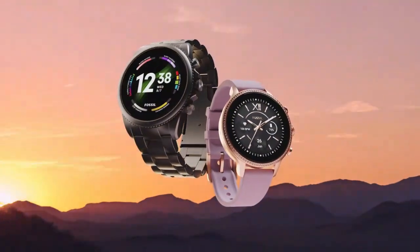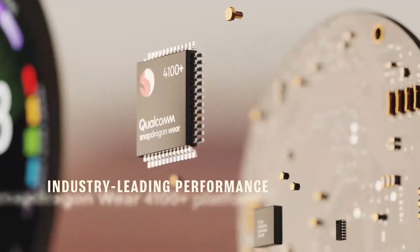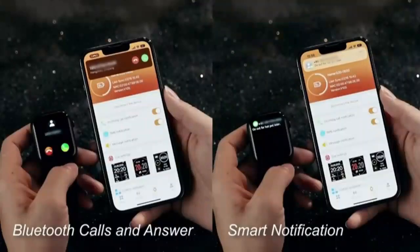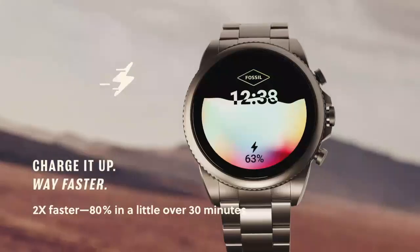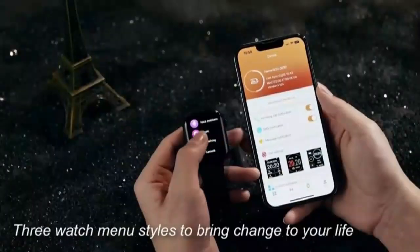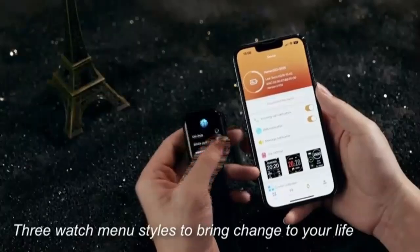Stay connected and active with this smartwatch for men and women. Featuring a 1.85 HD touchscreen, it allows you to answer, make calls right from your wrist. Track your fitness with 112 sports modes plus 24/7 heart rate and sleep monitoring for complete wellness insights. The perfect companion for both your workouts and daily life.